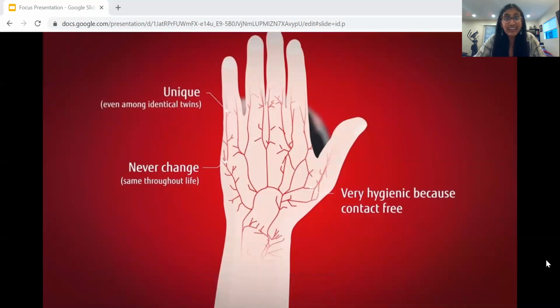Some other advantages include the idea that a person's vein pattern is entirely unique. No one, not even identical twins, have the same vein pattern. Internal vein patterns are also reliable because they never change. Another issue with fingerprint biometrics is the belief that if the fingerprint becomes damaged, it becomes unidentifiable. However, this is not the case with palm vein scanners. They never change, making them perfect for the task.